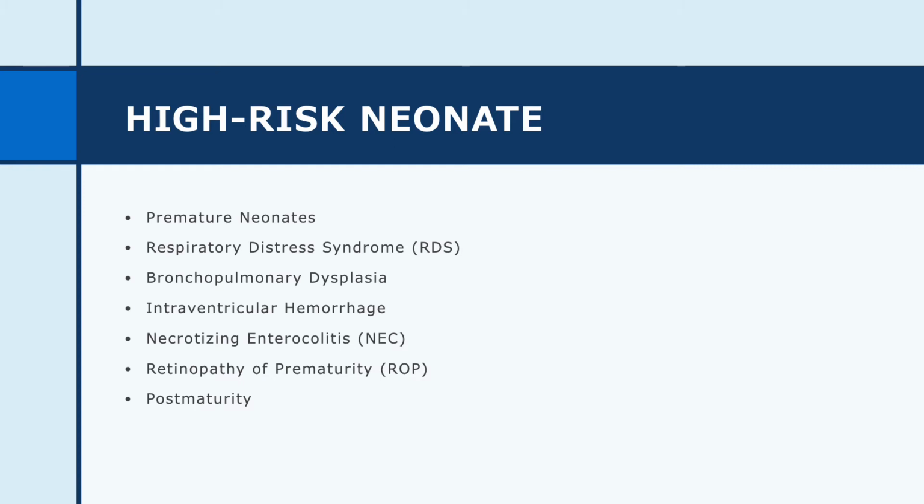And this is due to a lot of the science, technology, and medications that we have. So high risk neonates, who is at high risk? Preterm neonates. Being born before you're fully developed, or at full gestational age, 38 weeks or above, can cause an array of complications. Please note that there are varying degrees of prematurity.